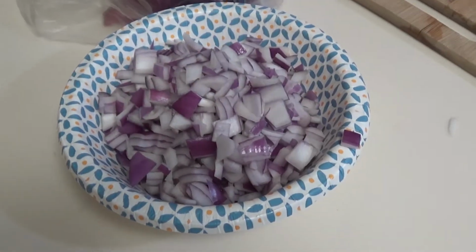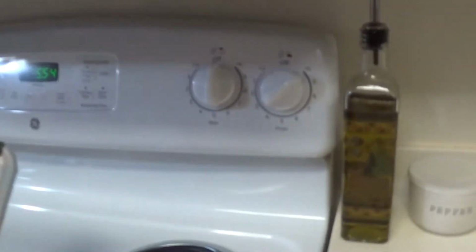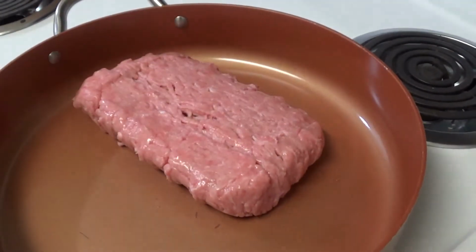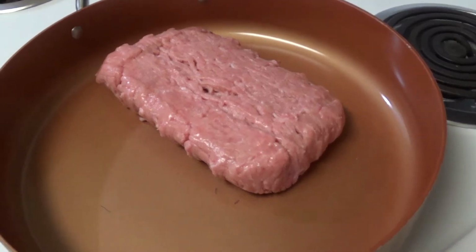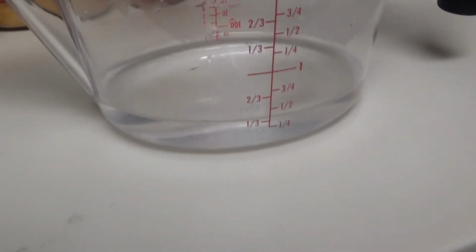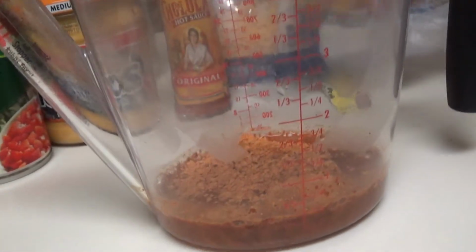You're going to want to prep your onions. We just did a rough chop, and then you're going to want to get your pan on. We just have it on high heat so we can get the temperature up quickly. You're going to dump in your turkey, on medium-high heat. Once it starts going, you're going to add in your taco seasoning. The packet of taco seasoning says to use 2/3 cup of water. We did that and it looks like a lot of water, so we just did 1/3 cup of water, and we're just going to mix that up.